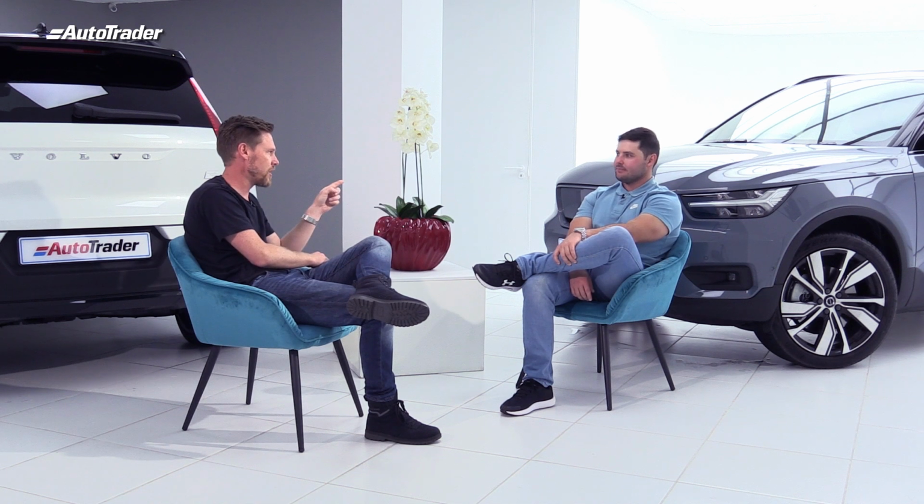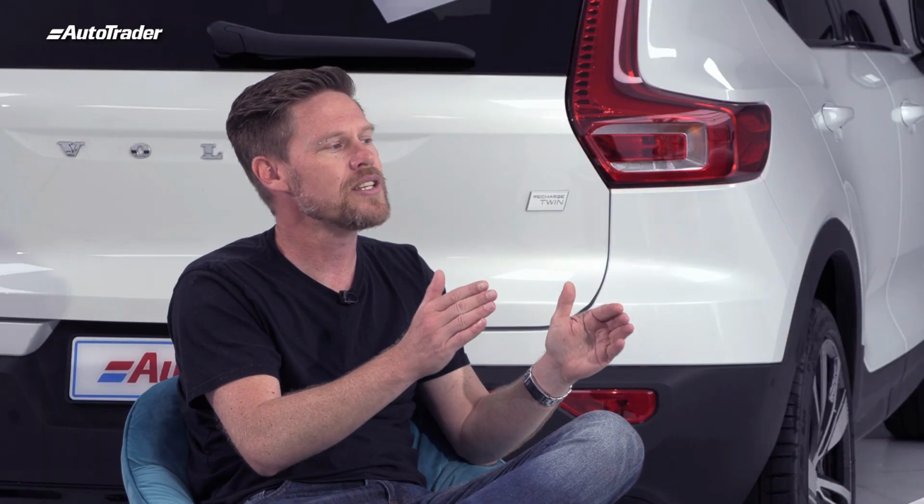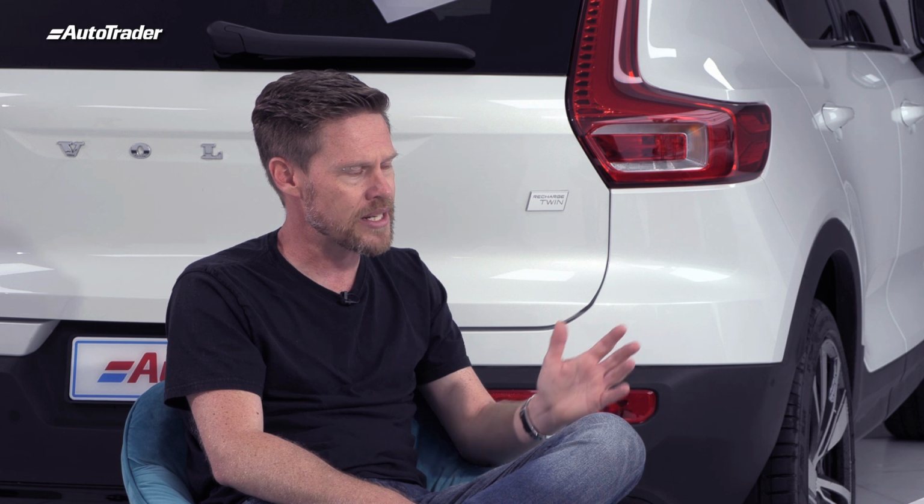Versus the 64, 69, sorry, 69 kilowatt hour of the P6. So each charge is going to cost you a little bit more in the P8, but we're still looking at savings of 30% of regular fuel usage, easily, comfortably, particularly if you're charging at home and using an 11 kilowatt wall box charger.